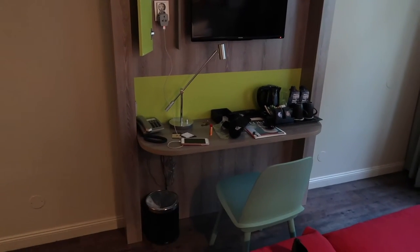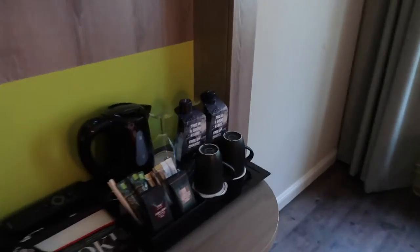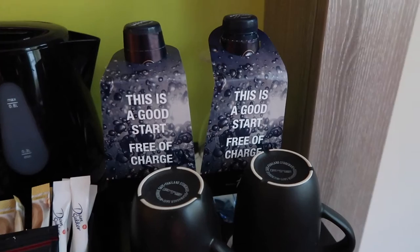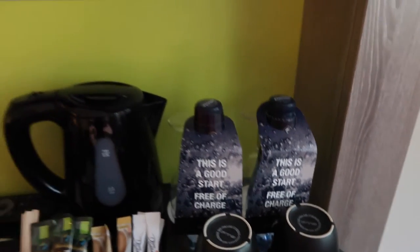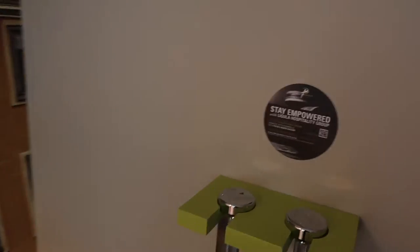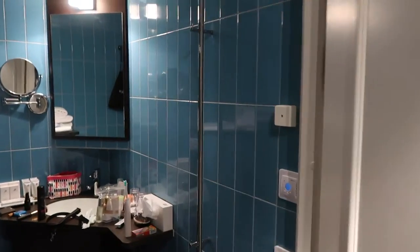So pretty basic, all you really need, but I will give them a shout out because there's some really lovely little teas, instant coffee, and two free bottles of water. So I will definitely be making good use of that. And then there's one other thing I want to show you, which is kind of hilarious. I thought I'd be lifting lots of pastries and delicious food here, not barbells. And then I'll just pop into the bathroom, which is already a little bit of a mess, so forgive me. I've already kind of exploded in here.